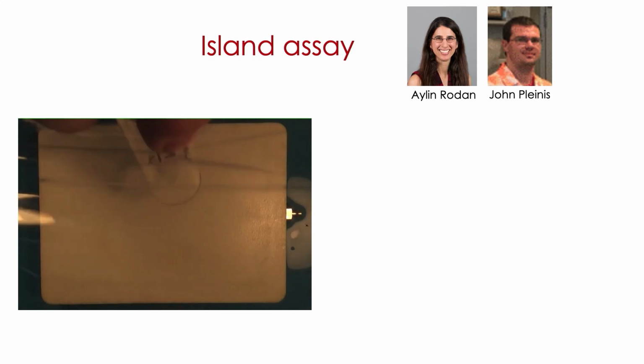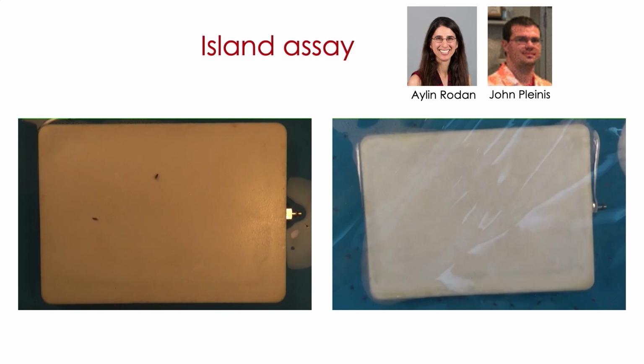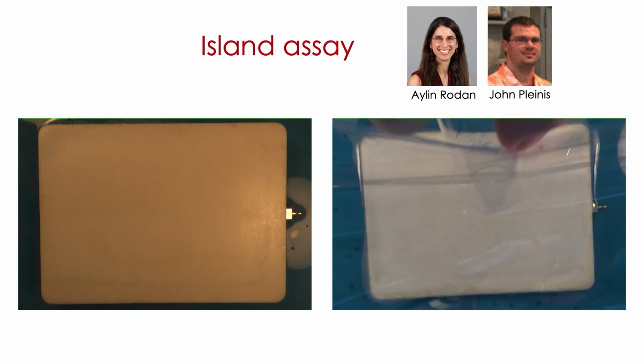He's got this platform that's sitting in a bowl of water, and he's just going to dump a bunch of flies on there. And these flies are normal flies, and they're just going to take off within a few seconds. These flies have mitochondrial diseases, and so they are much weaker. Uh-oh. Let's see. Oh, there we go. Okay, let's give him a second there. So these flies are much weaker, and they can't take off.